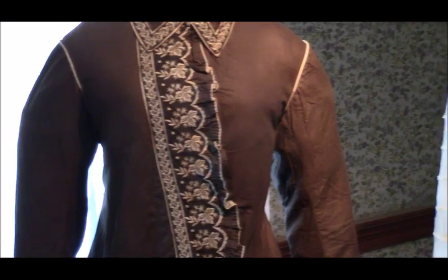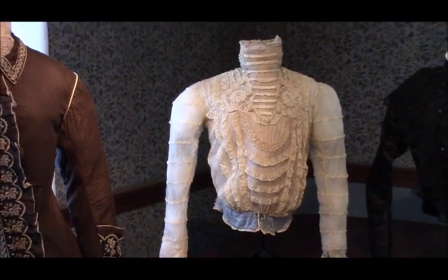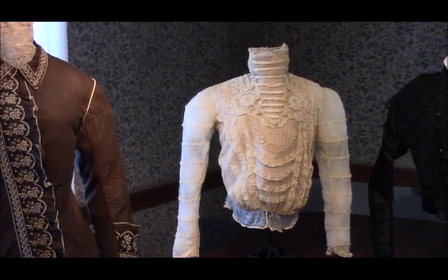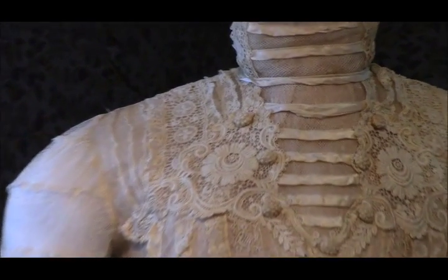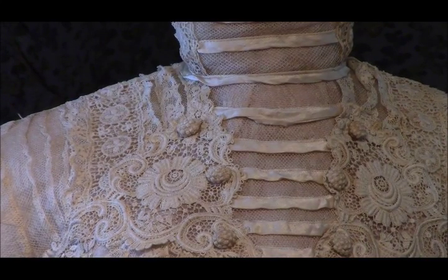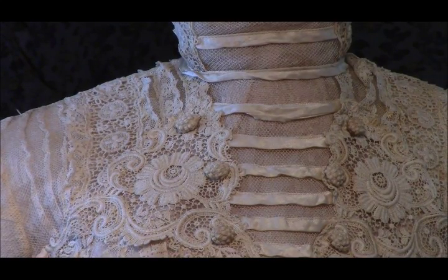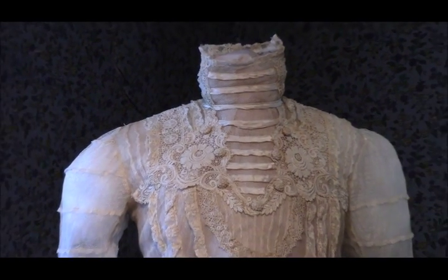The next garment is a very, very beautiful blouse that has a lot of handmade lace. It's also got some machine-made lace, but up around the neck and on the shoulders, the whole yoke is hand-embroidered lace. And that's from the late 19th century, and probably was worn with a very long dress, long skirt.